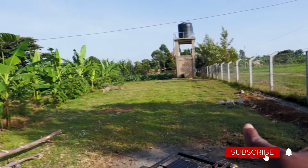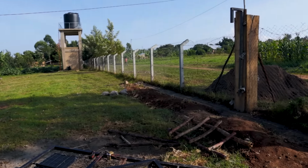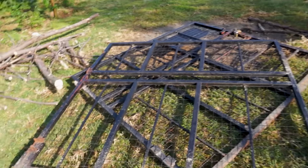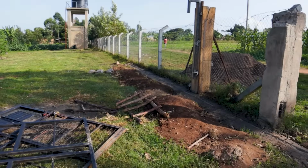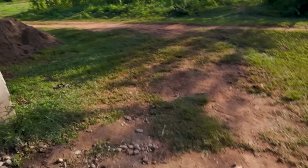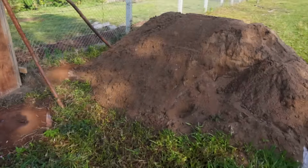So right here again, this is the section that was extended, the one that I bought from the person, and we extended it onto my land. You guys can see our new gate. Our new gate is literally almost done. This is the gate itself. We're going to be welding it and placing it right here. So tomorrow they're going to come and fit it. Besides that, you guys can see some sand that we brought in, which we are utilizing to build.